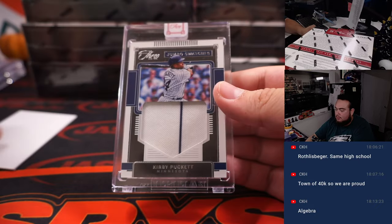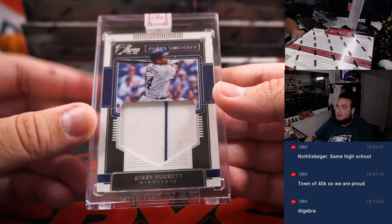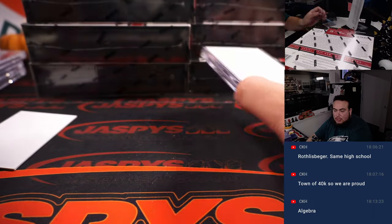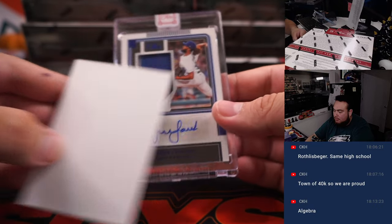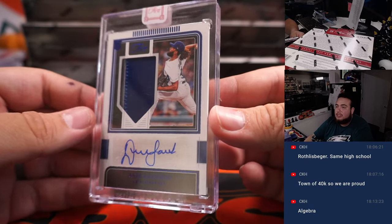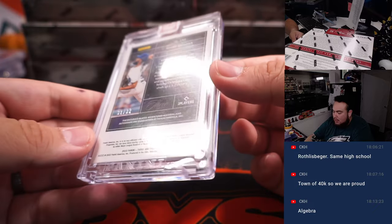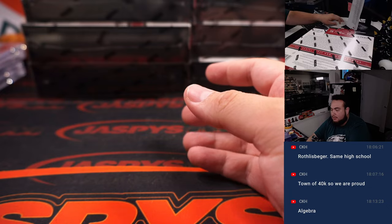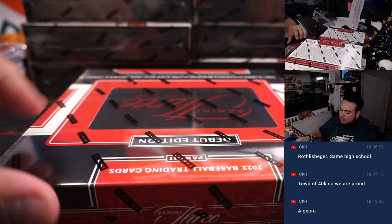All right, first one, Kirby Puckett relic, Jumbo Swatches, /49. That's for the Minnesota Twins. And we have an Andre Jackson two-color patch and autograph, /32 for the Dodgers. All right, next one here.